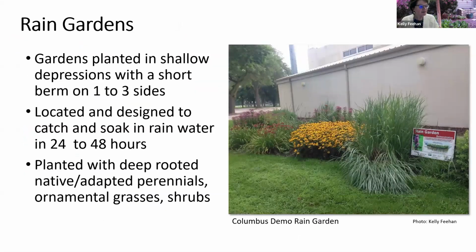So rain gardens, you may know this or probably know this, but they're gardens planted in shallow depressions or bowl-like. And they typically have a short berm on 1 to 3 sides to help collect and hold that rainwater. They're usually located and designed to catch and soak in rainwater in 24 to 48 hours. That's key. That rainwater needs to be gone in 48 hours if they're designed correctly.